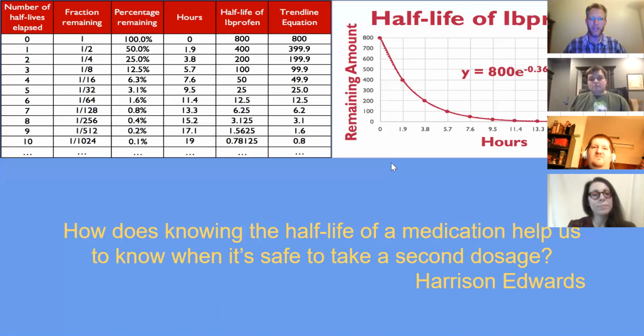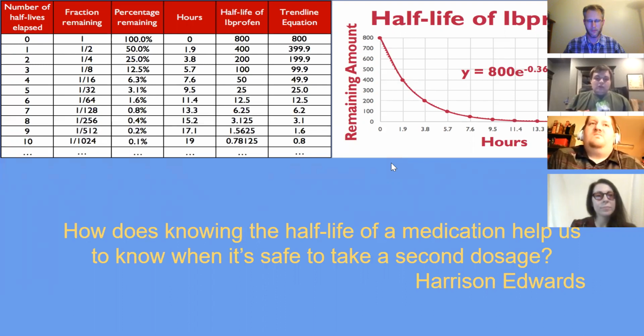How does knowing the half-life of medication help us to know when it's safe to take a second dose, Harrison? By knowing the half-life, we can tell how much of it will be left in our system based off when we originally took it. So by combining the remaining half-life with the total amount of the medication that we take from second doses, we can see how much will be in our system to tell if we took it then and there to see if it'd be a safe dosage.